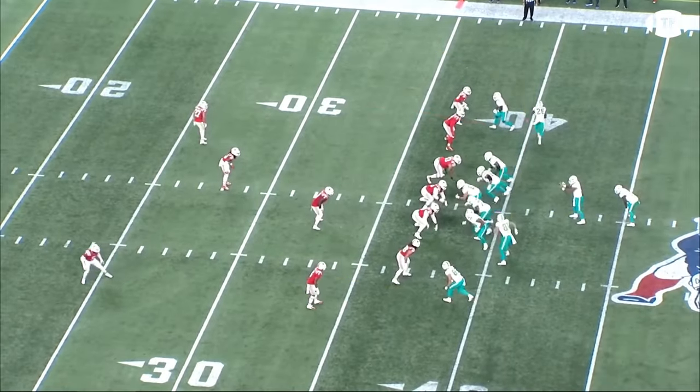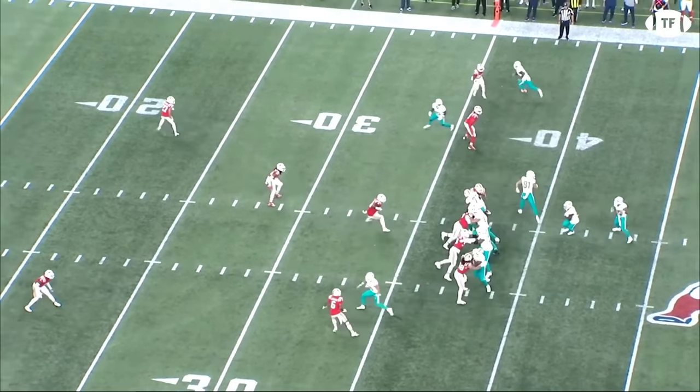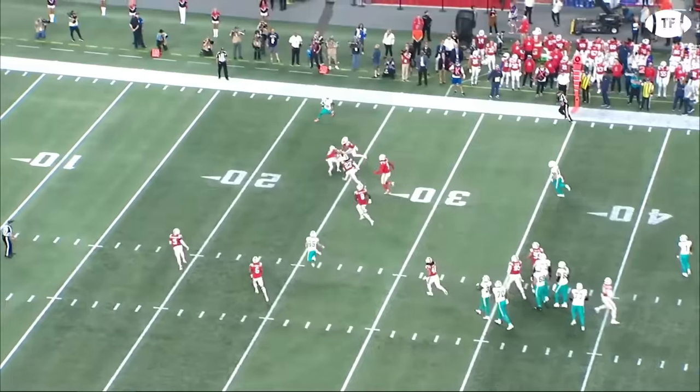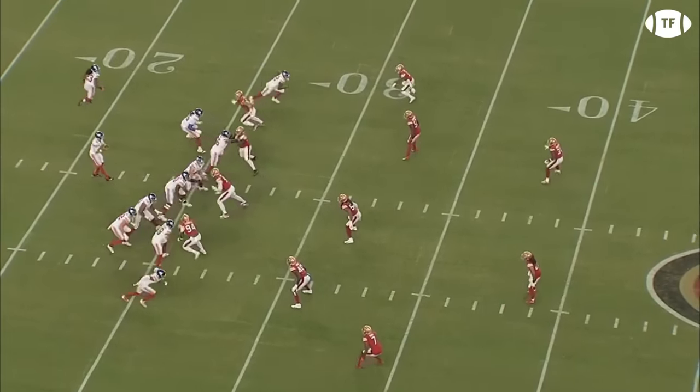Here's Miami's wheel seam flat play, and once more, New England get caught in a bind. Marcus Jones widens and takes the wheel. Judon widens to Hill, but stays aggressive to cut off the flat. But Duggar can't get over to his new number two responsibility, and Hill just drifts into the space for the easy catch and run.